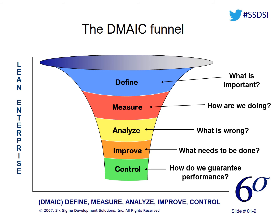So that leads us to the analyze phase. The analyze phase is, well, what's wrong? Why are we at 900 and not at 1,000? In this phase is really where we start looking at different tools to analyze why we're at 900 and not 1,000. We're going to use statistical tools to understand that. We're going to use what's called qualitative tools, root cause analysis tools, to understand truly why we are at 900 and not 1,000.